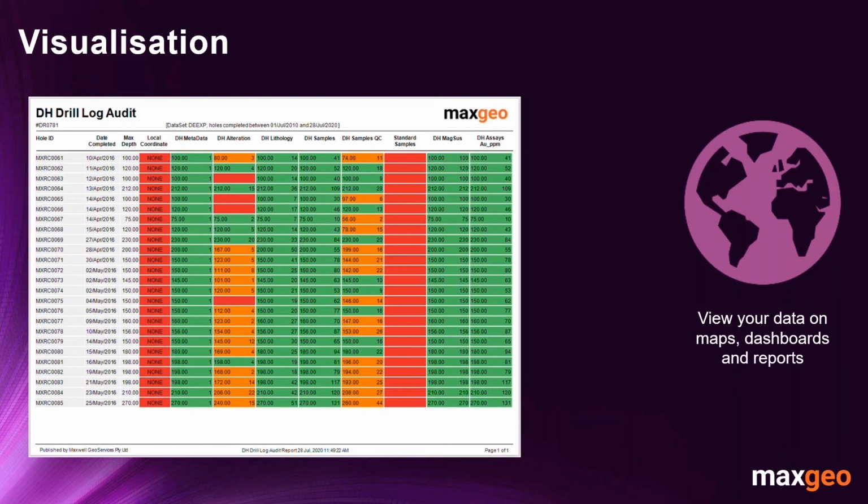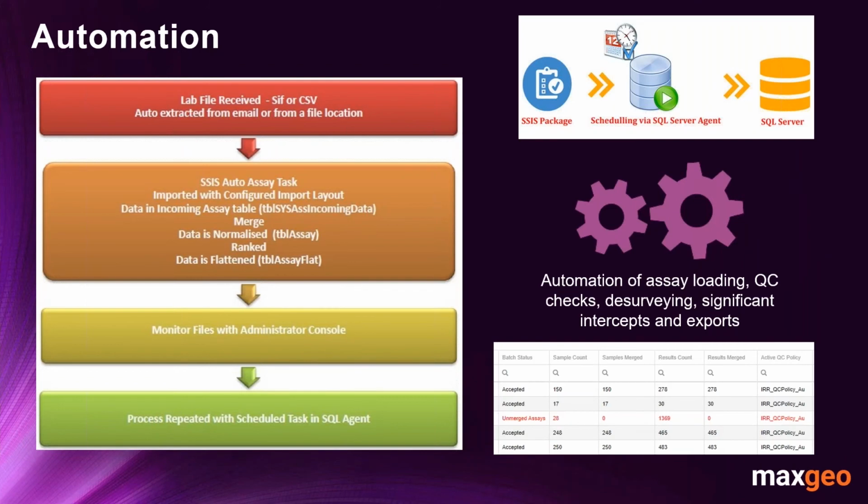A number of functions are automated as part of hosting, reducing costs and inefficiencies. This includes automatic assay loading, or as we affectionately call it, OWL, which also flags assay batches that contain QC samples that fail QC policy, such as standards outside 3 standard deviations of expected values, or duplicates outside 10% of original assays. We have also recently implemented automatic grid transformations on collar, downhole survey, and point tables, which automatically transform from original grid XYZ coordinates to local, MGA, and lat-long systems.